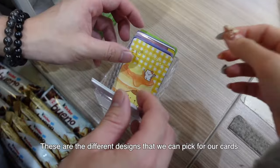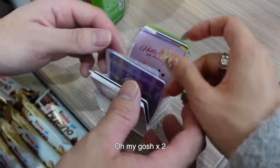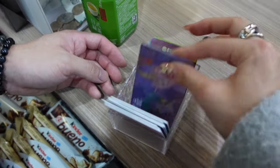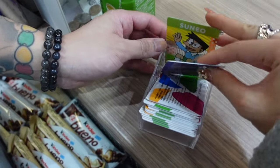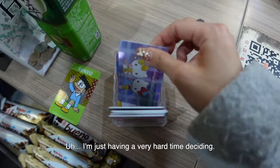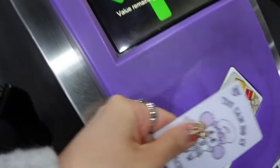Oh, these are the different designs that we can pick for our cards. Oh my God, that is so cute. Oh my gosh, they're so adorable. You're gonna get that one. Oh, I'm having a very hard time deciding. I'll do this one. Whee!